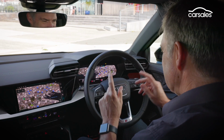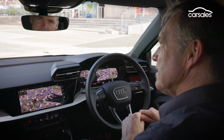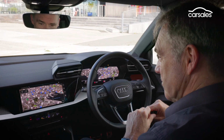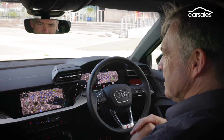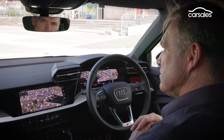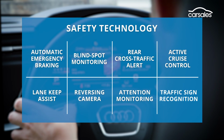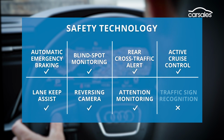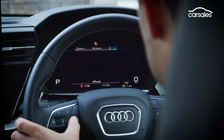This is the first S3 to get Audi's full virtual cockpit, which means you can have the sat-nav in the instrument panel right in front of you, which is pretty cool. The touchscreen is much larger than before and it's angled towards the driver. But it's not a standout in these days of huge portrait-type screens. As you'd expect, the S3 comes fitted with most modern driver assist systems. The AEB comes with pedestrian and cyclist detection. Traffic sign recognition does not make it into the S3 or any other Audi in Australia for that matter.